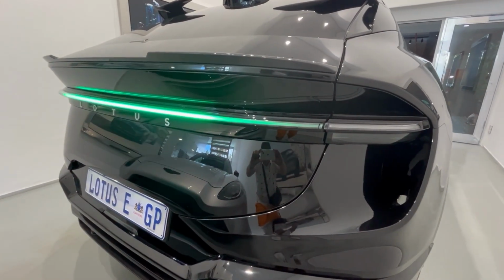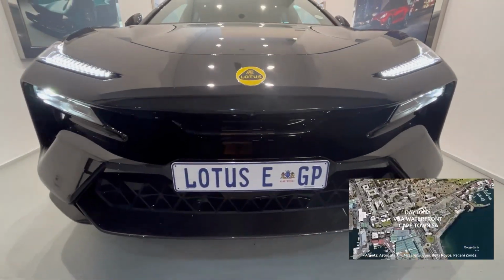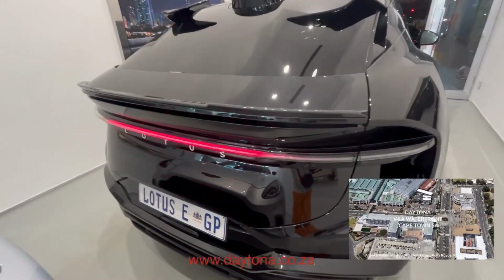The new Lotus Eletra is available from Daytona in the Waterfront in Cape Town, South Africa, ranging from 4.5 million rand to 5 million rand.